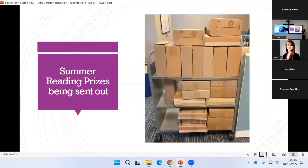And we send them out in boxes. I got fancy boxes this year that are smaller and white, so they're not so huge, but these are actually like reused Braille boxes that Braille comes in.